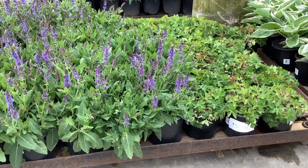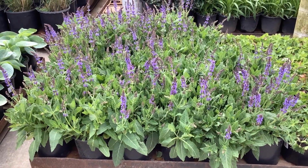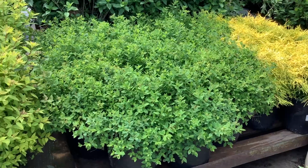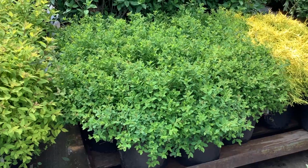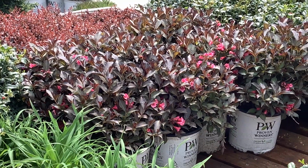And we're looking at Geranium Rozanne, and then Salvia. This one is Marcus. Gorgeous one. Tradescantia, this is Blue Jean Baby. And a gorgeous color in those 2-gallon mophead hydrangeas. Here we have the 3-gallon Spirea Little Princess. Just starting to show buds, man. These are gorgeous. All the Spirea looking phenomenal right now. Another Weigela here. This is Wine and Roses.